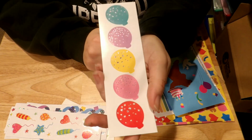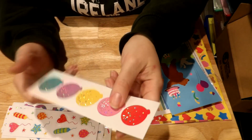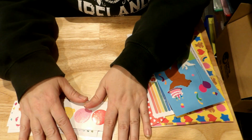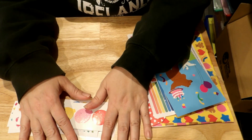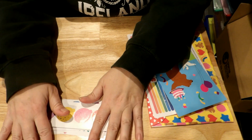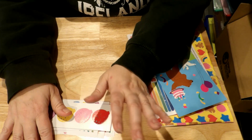And some more balloons. I really like this pack. There's not enough. I don't have enough birthday stickers in my stash. So this pack was really nice to get.